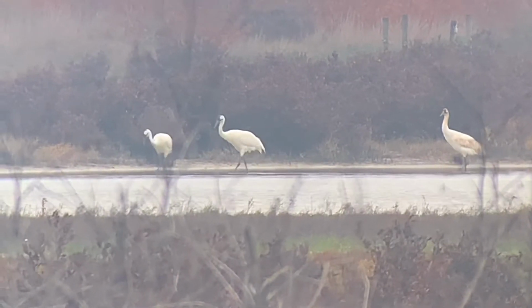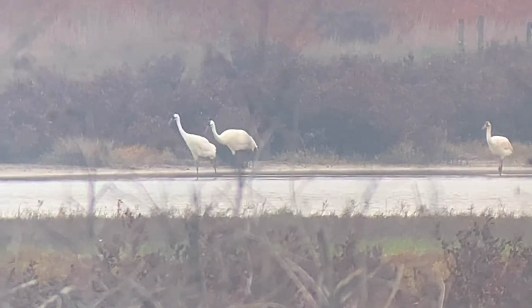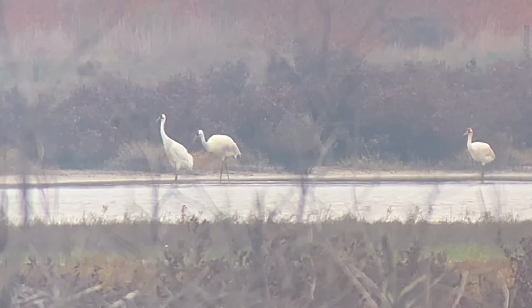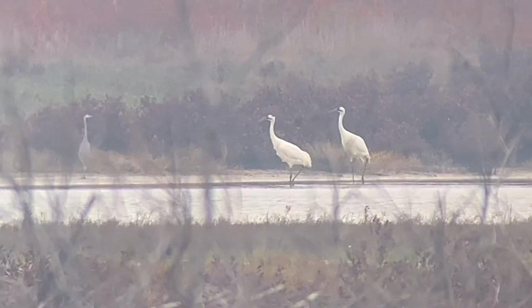I'm embarrassed to say I've lost track of the Port Aransas Whooping Crane Festival this year. I think it might be going on now. I usually volunteer for it every year. I was unable to this year due to the pandemic and some other personal issues that came up.